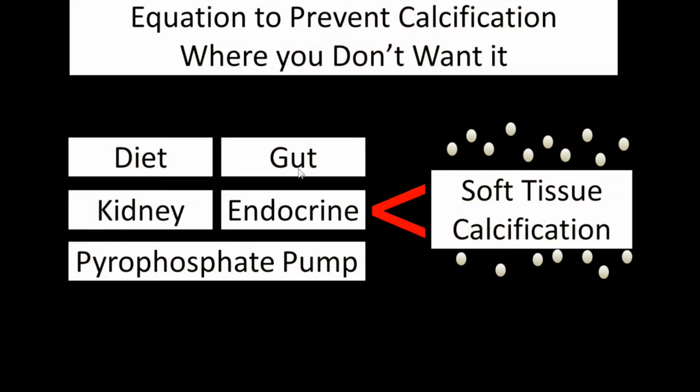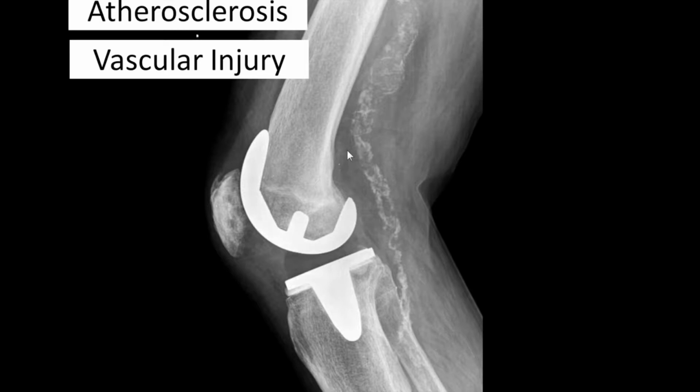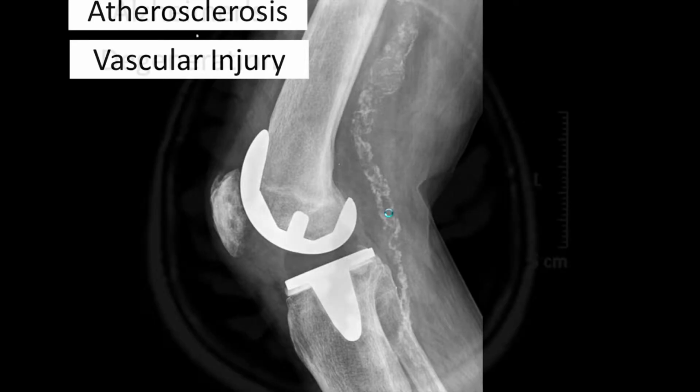The purpose of this discussion is to highlight a very critical element that is often left out of the research and the clinical equation. Specifically, tissue injury appears to be an absolutely essential part of this overall equation. For example, patients with calcific atherosclerosis most commonly have an underlying condition, either genetic, dietary, or environmental, or hypertension, for example, that first causes tissue injury to the blood vessel, and it then forms these calcific nodules.